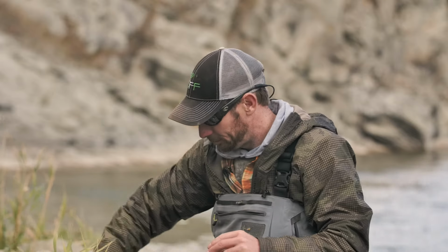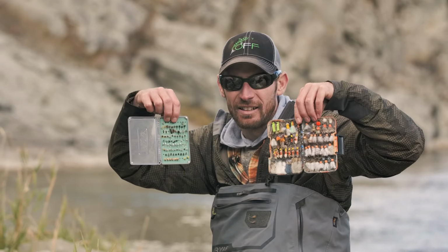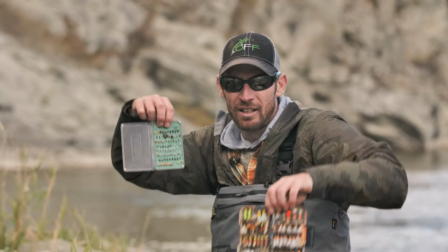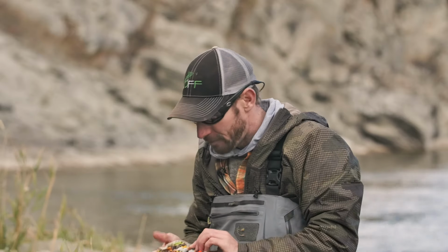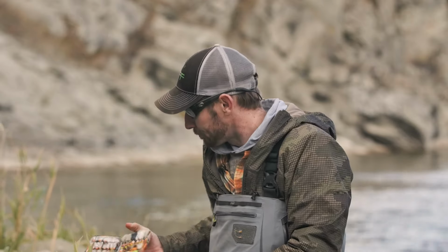Big flies. Little flies. I can promise you, at the shop, we sell 3 dozen of these for every half dozen of these, okay? Most people prefer to throw the biggest, brightest, easiest to see fly. Tons of people say, oh, I don't see that well, I lose the fly in the foam, all those things. So people are throwing the biggest flies possible.